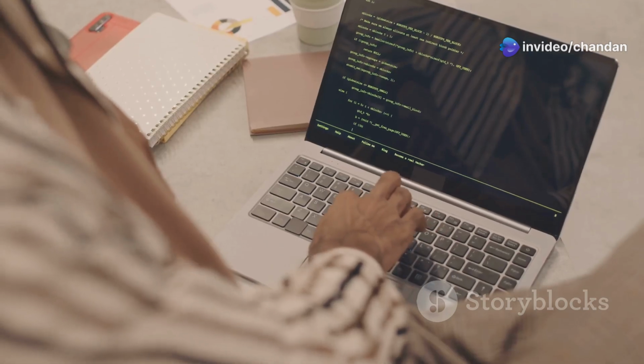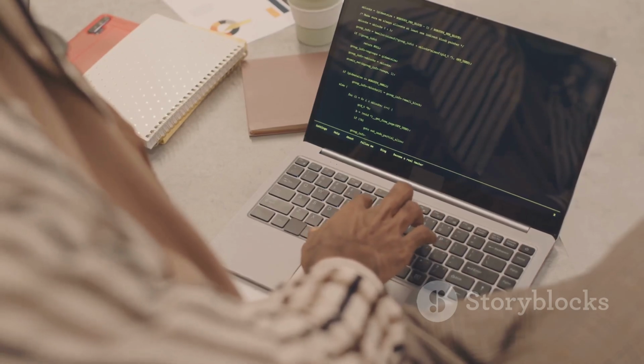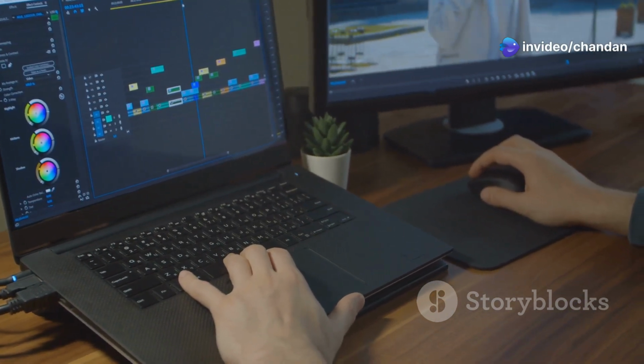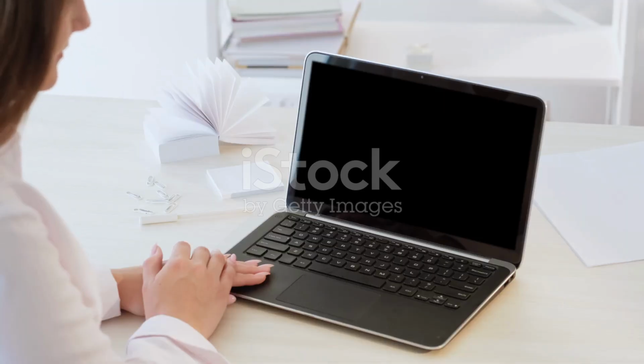If you're looking to breathe new life into an older machine or just want a super efficient setup, then stick around. We've got some fantastic options for you today. Today, I'm diving into the top 5 lightweight Linux distros for 2025. These distros are perfect for anyone who values speed, efficiency, and simplicity. Let's get started. First up, Lubuntu.